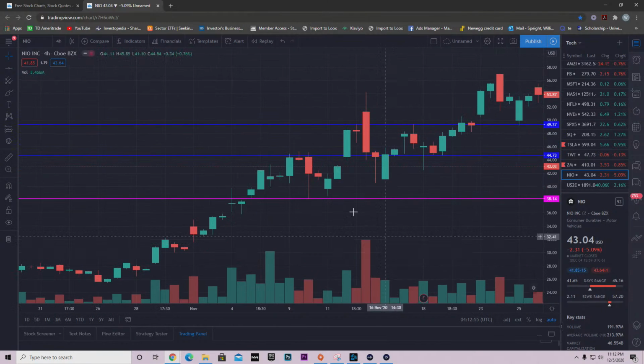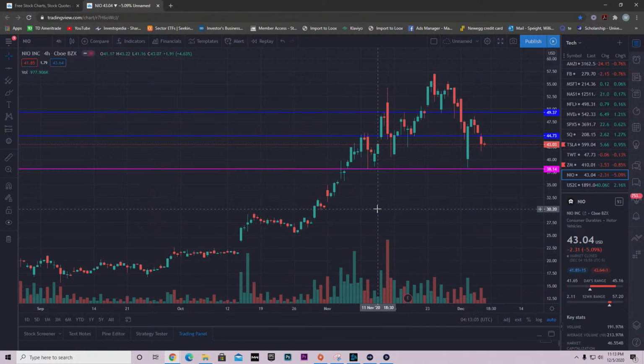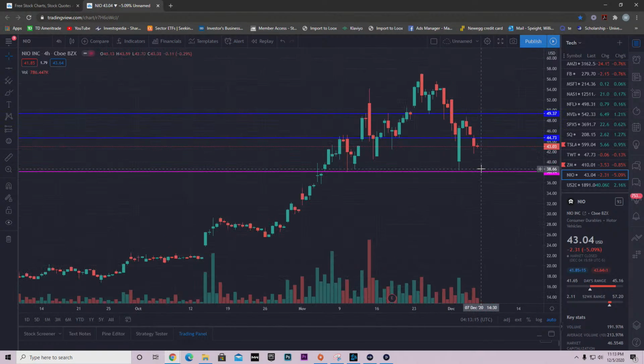Look right here, guys. We had this wick right here, meaning that sellers tried to push price down, but buyers came in. Right here, buyers came in. And then back here, buyers came in. So this is a key level that we could be heading towards next week. Now, that doesn't mean we have to head towards this. It could turn around right here easily. But if you're looking for a good dip buy, that's where I'd be wanting NEO.